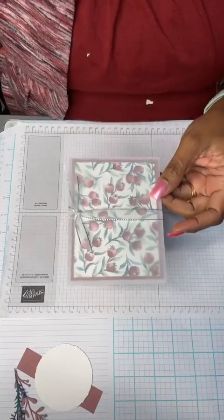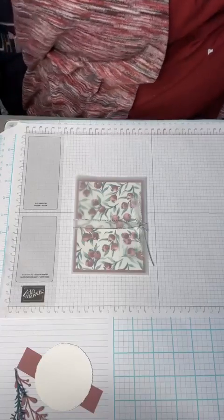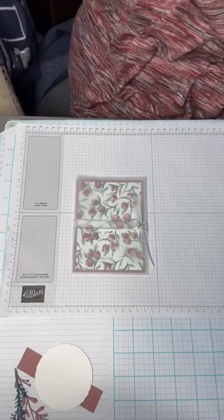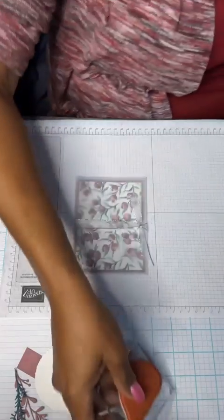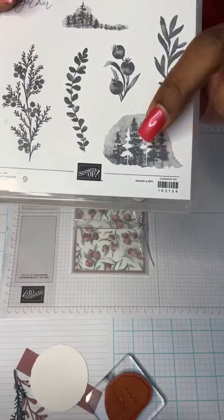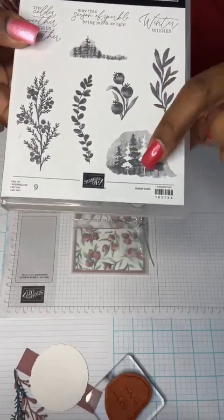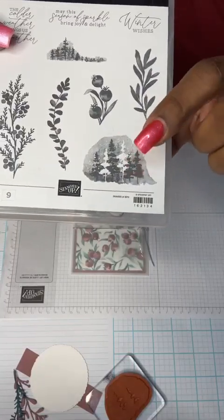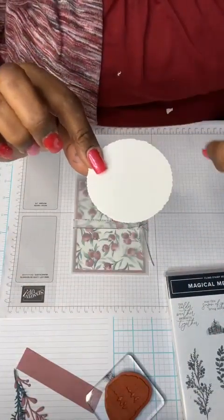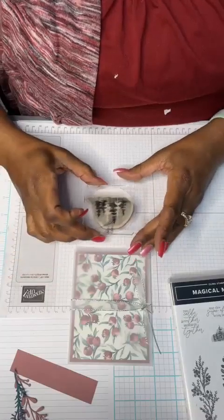Let's do a little bit of stamping. I'm not sure if I brought stamp cleaner. In our stamp set, let's grab it. You guys, I have things all over the place. In our stamp set, there is a stamp with, I don't know, kind of solid and lighter color trees. We're going to stamp that using Moody Mauve. And remember, we have the deckled circle die cut. So let's move our card to the side and we're going to stamp.